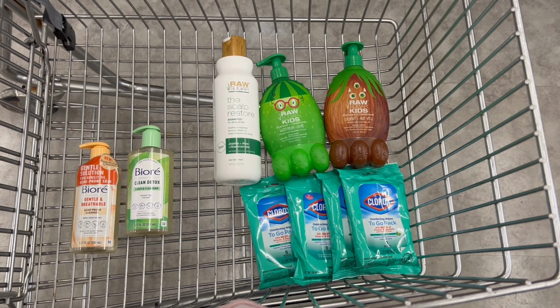That put me up to the amount to where I could use the code FRIENDS20, and that took 20% off my order. It took off $7.90, and then I was able to use a little bit of Walgreens cash, and so I was still at the $20 mark so that I could get my booster.